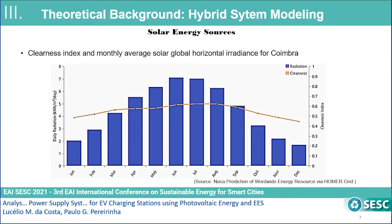This figure shows us the solar global horizontal irradiation in the city of Coimbra. As we can see, it is a city with a lot of solar energy potential. We can note that it is possible to produce solar energy throughout the year, but mostly in summer months like June, July, and August.